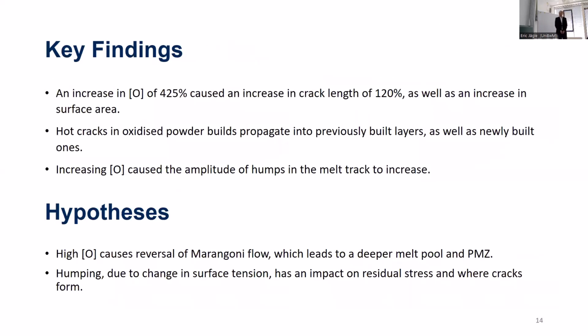So my key findings, the main takeaway is, increasing the oxygen content of your powder is going to lead to larger cracks if your alloy is hot cracking susceptible. We saw that an increase of 425% oxygen weight percent led to a crack length increase of 150%, as well as increasing the surface area. Hot cracks in the oxidized powder builds propagate into previously built layers as well as the newly fused ones, which we didn't see in the virgin case. And the increase in the oxygen concentration also caused the amplitude of the humps to increase as well.